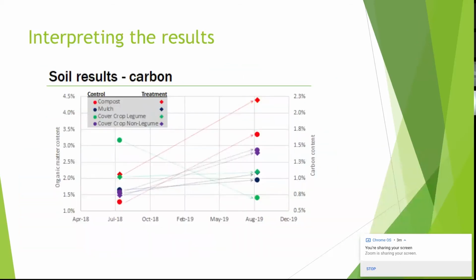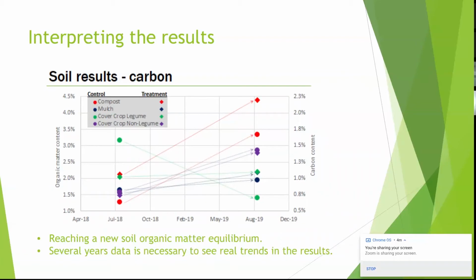These are some preliminary results for soil carbon. It's the total carbon, and in a future demonstration project, we hope to have more sophisticated analysis of what part of the soil carbon is measured. And the interpretation of the changes in the soil might be affected by reaching a new soil organic matter equilibrium. This plot was unused before this project, so it was fallow or weeds, and probably several years of data is necessary to see real trends in the results.